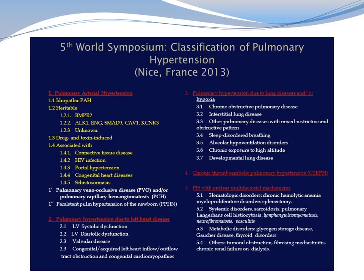The classification of pulmonary hypertension was last updated in Nice, France, in 2013. I'll go over it. The first group is pulmonary arterial hypertension. It's a rare disease. Most of it is idiopathic PAH. We are not sure what the mechanism is, probably some remodeling of the vasculature of the pulmonary bed. There is heritable disease, drug-induced disease, and I'll elaborate on this further on, and it can be associated with connective tissue disease like scleroderma, HIV infection, and portal hypertension. If we recall, the case was a patient who also had primary biliary cirrhosis.